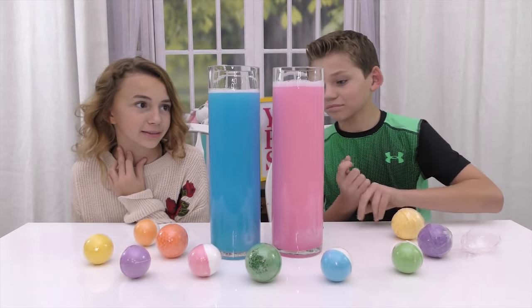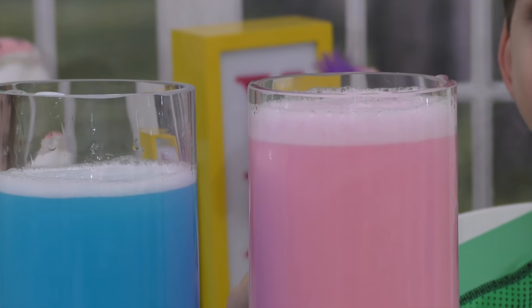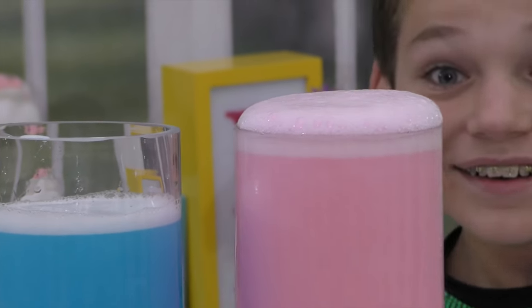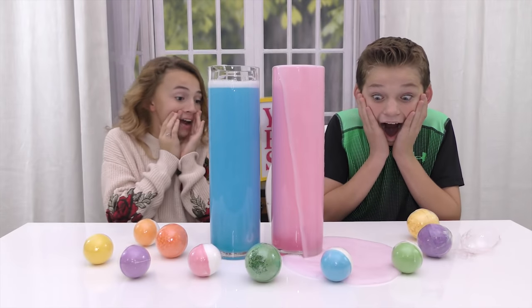I think this is gonna get really... Oh my god, it's filling! What am I gonna do? Mommy! It's gonna go over! Mommy's gonna go over! Mommy's going over! Tyler! Move on the bedpost!